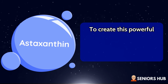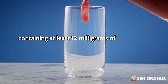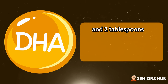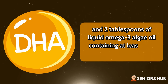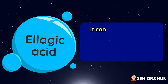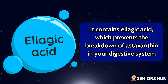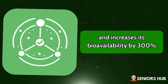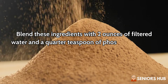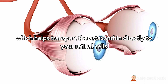To create this powerful drink, mix 1 teaspoon of algae-based astaxanthin oil containing at least 12 milligrams of astaxanthin with 4 ounces of organic pomegranate juice and 2 tablespoons of liquid omega-3 algae oil containing at least 800 milligrams of DHA. The pomegranate juice isn't random. It contains ellagic acid, which prevents the breakdown of astaxanthin in your digestive system and increases its bioavailability by 300%. Blend these ingredients with 2 ounces of filtered water and a 1/4 teaspoon of phosphatidylserine powder, which helps transport the astaxanthin directly to your retinal cells.